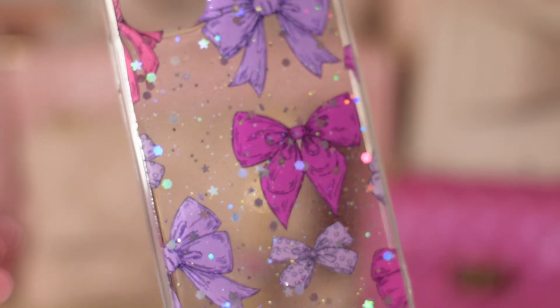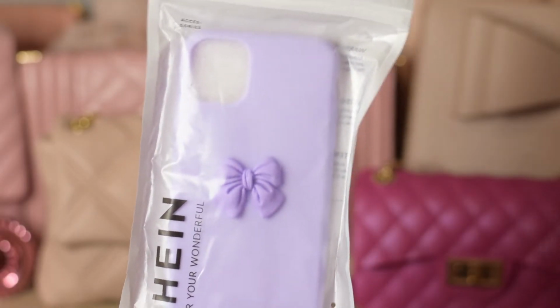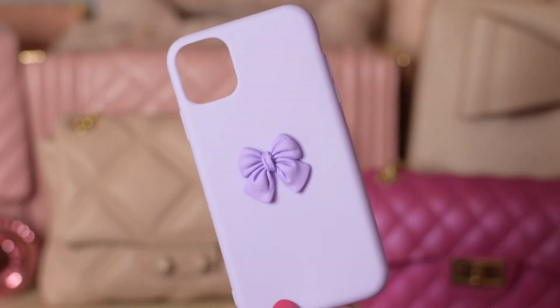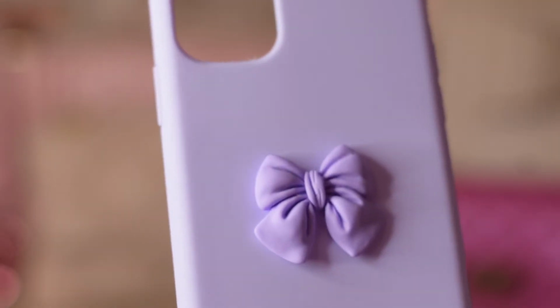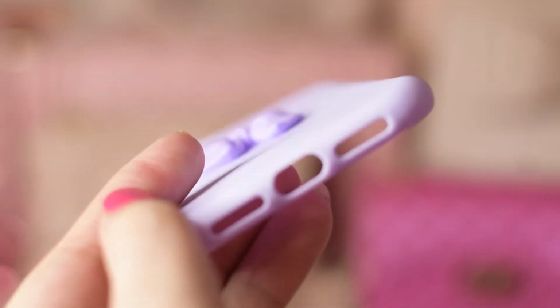And since I do have the purple iPhone, it's clear, so it will show up really cute on here, so I got that. The fourth phone case is just a lavender one. It's going to match my phone perfectly, and it has a bow here in the center. I just thought that was so cute, just a single bow on it. So that is the 4th phone case that I ordered.